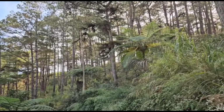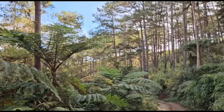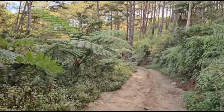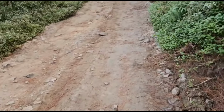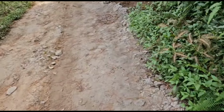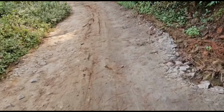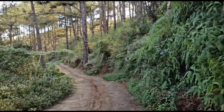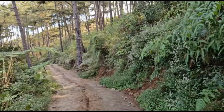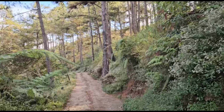And we have a view of the mountains, lots of trees. Just be careful with the pathway, lots of rocks along the way, an uneven pathway. I think this is muddy during the rainy season. You can also do camping in here. There are tents for rental.